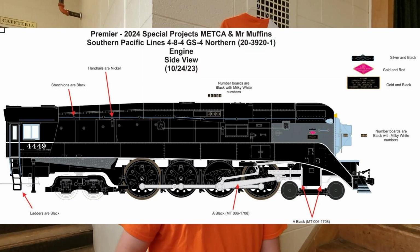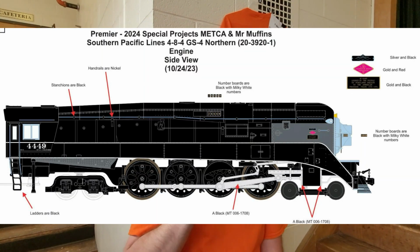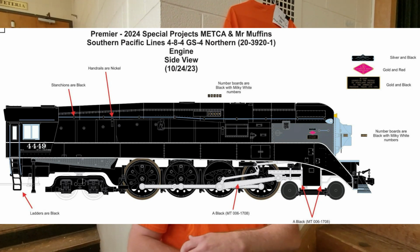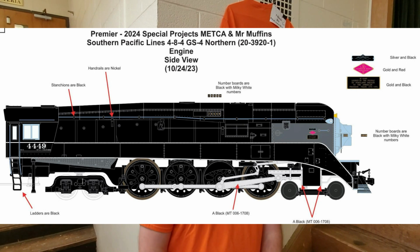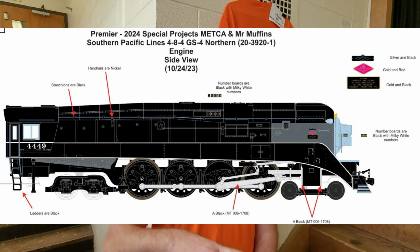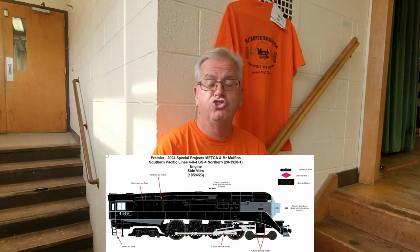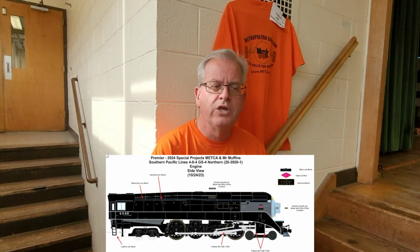That one's been made to death. MTH, I have lost track how many times they made it, and they've made it in HO and G-Gauge. That BNSF version has been made many, many times. I think actually Lionel might have done the BNSF version last time they made their GS4s.